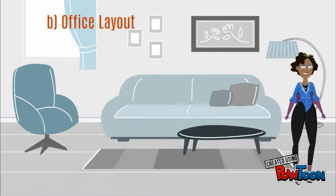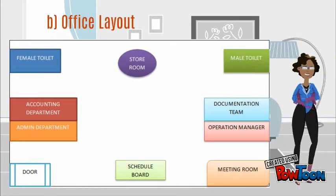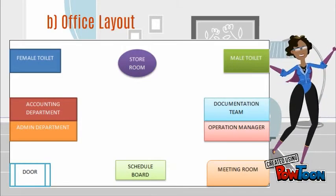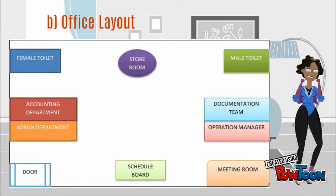Let's move on to the office layout. This is the office layout of Ara Sukma Sendirian Berhad. As you can see, the tables of each department are very close to one another. There are also the schedule board, female toilet, storeroom and male toilet.